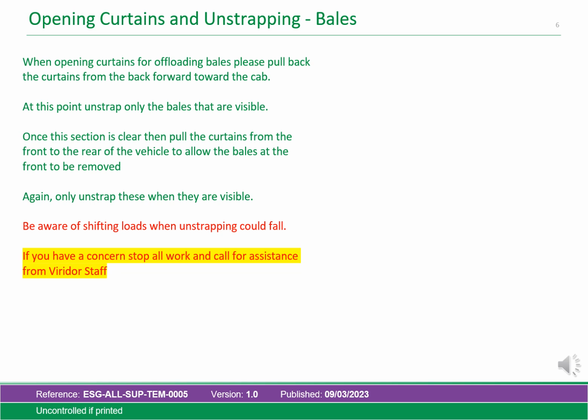Opening curtains and unstrapping. When opening curtains for offloading bales, please pull back the curtains from the back forwards towards the cab. At this point, unstrap only the bales that are visible. Once this section is clear, then pull the curtains from the front to the rear of the vehicle to allow the bales at the front to be removed.